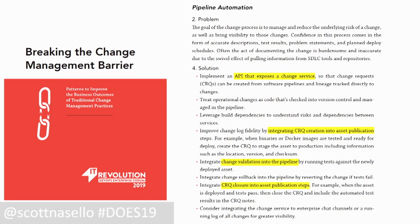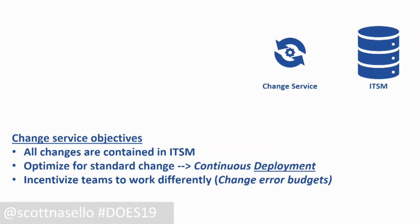I was lucky enough to work on a team in the spring about fixing change management and fixing the CAB specifically. We came up with a lot of ideas. It's free, the document, so you should download it. We talked about having a change service that could run in a pipeline. In our example, we've optimized that change service for standard change. That really means that teams are pre-authorized to run at their own speed because they've demonstrated the rigor. And that's really continuous deployment at the best case.